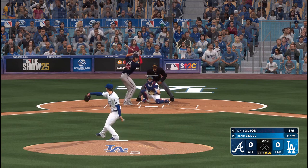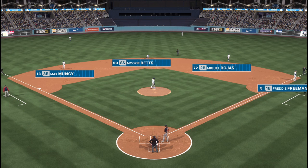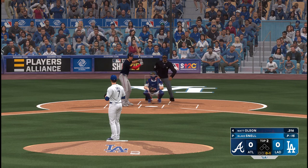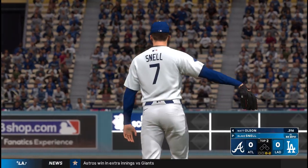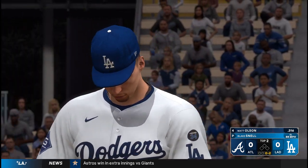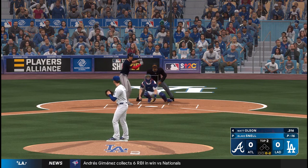Snell back to work. Fastball for a strike. The wind and the pitch. That one finds the zone, and the count is 0-2. That front door slider is such a devastating pitch. You don't want to get beat by the inside fastball, so you cheat a little bit, and then by the time it gets there, it's out of the swing plane.